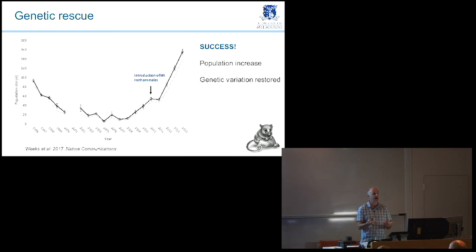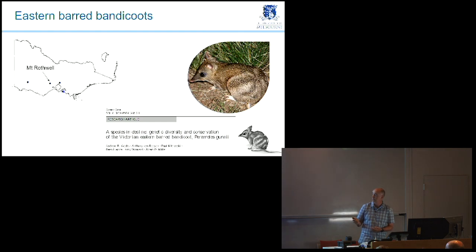And that led me and a few others to get involved with Nigel and his team at Mt Rothwell and start thinking about these concepts for some of the species that he has at Mt Rothwell. And one of those species is the eastern barred bandicoot. We had done some research a number of years ago to show that they had also suffered a massive genetic collapse, in a sense, and that was because they're essentially extinct in the wild. They only exist in conservation reserves like what Mt Rothwell is, fenced reserves where no foxes are present.